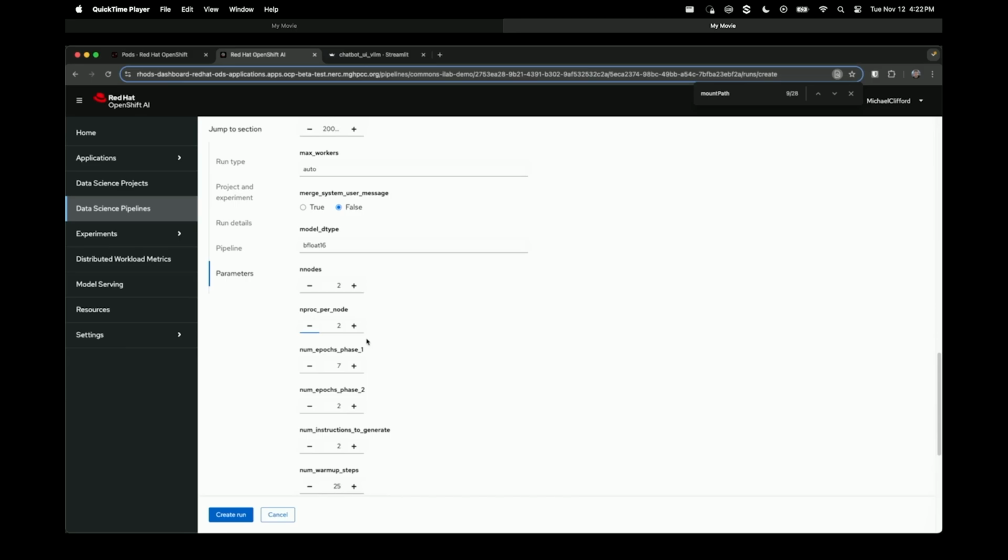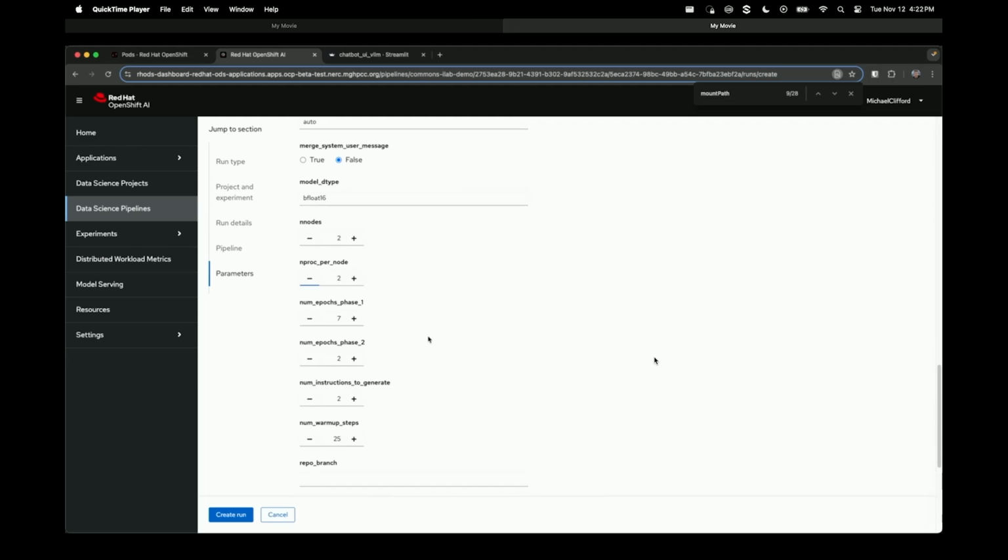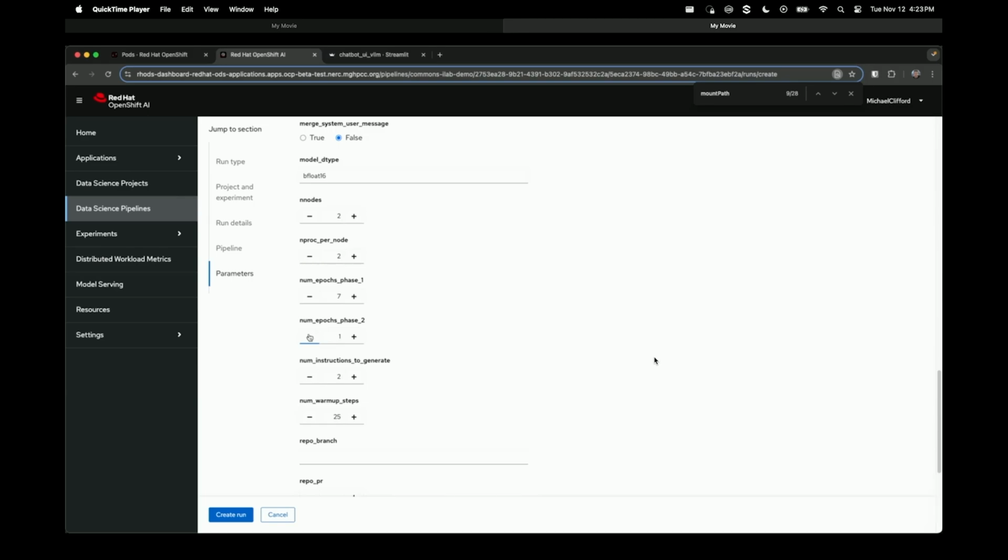The one thing that's probably most important to share with everyone here is the nodes and processes per node. So this is where we're actually dictating how distributed we want our run to be. So in this case, we have 2 nodes with 2 GPUs per node. So this is basically going to be a 4 GPU distributed run where we're distributing both internal to the node and among the 2 nodes.